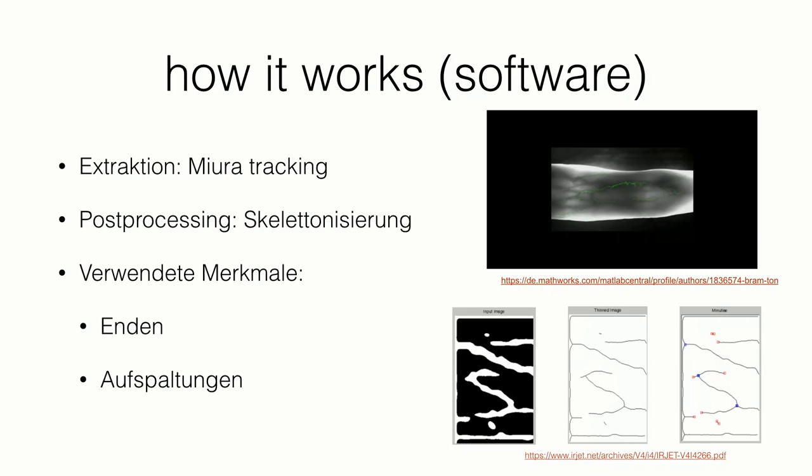It then does post-processing, the so-called skeletonization, where it takes the veins, which are quite wide, and narrows them down to one pixel, and the resulting picture looks like you see at the bottom. And you have these minuscule points that are the features that are actually detected. And you can identify people by their position and by their angle.